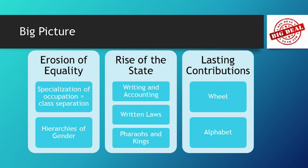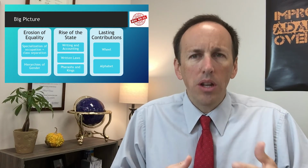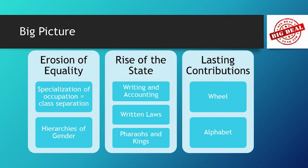You need accounting. How do you keep track of what you have? Who's paying taxes? You need writing to make that happen. You need laws, so that way you're not just making these laws up. You need written laws. Give me an example of a written law code. First one, Mesopotamia. Hammurabi's Code. Okay, good job. Excellent. You've got pharaohs and kings, people that rule, things like that. Lasting contributions, you could come up with a bunch of different ones. Obviously the wheel, some of these buildings, alphabet, things like that.